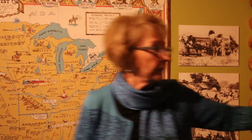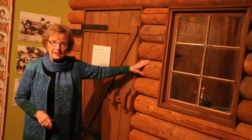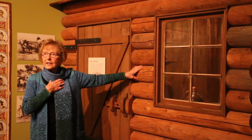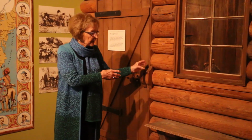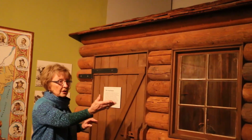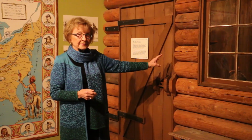So we live there until we can actually make enough profit from our land. We go away, we barter, we trade, we sell, we buy, and finally we can buy enough logs to make ourselves a log home. I can just imagine what a thrill it would have been, especially for the woman in the family, to move out of the sod house into this beautiful log house.